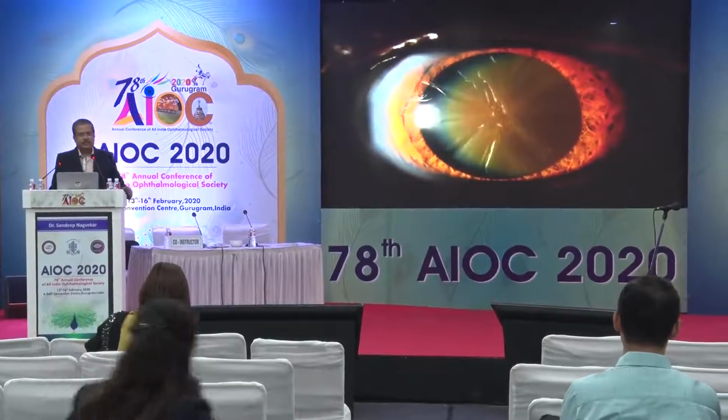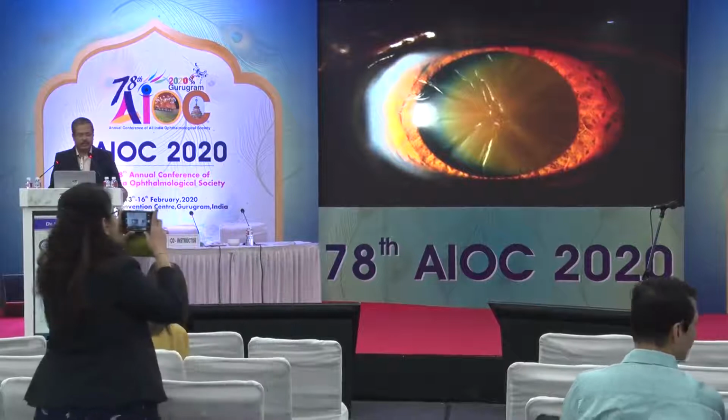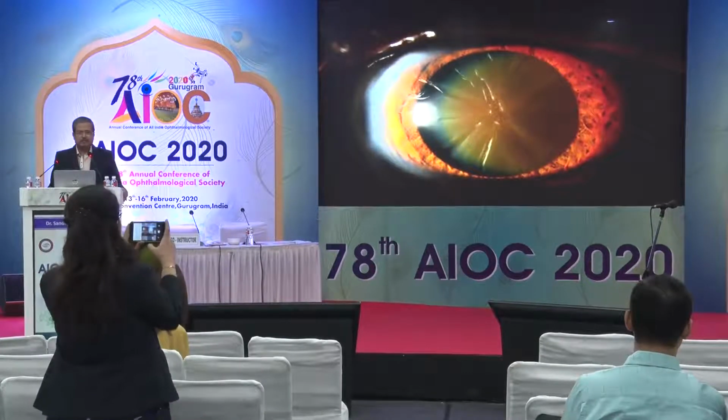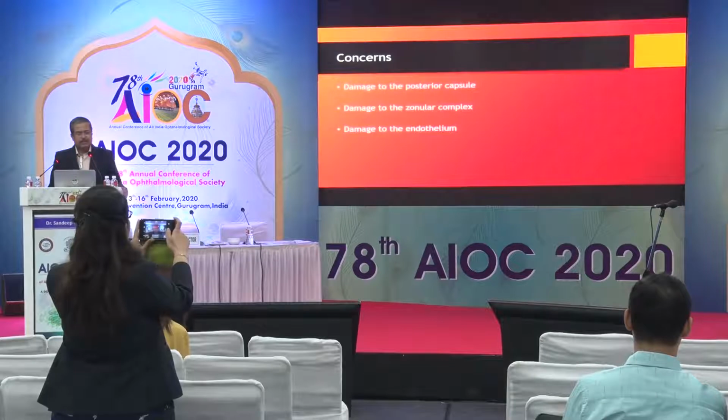Now, all of us have, at some stage or the other, come across these dense, hard brown cataracts in our OPD. And the first reaction which happened to me when I was a resident was a thing of shock, because we all know that this one is a tough nut to crack. And what are the concerns out here?